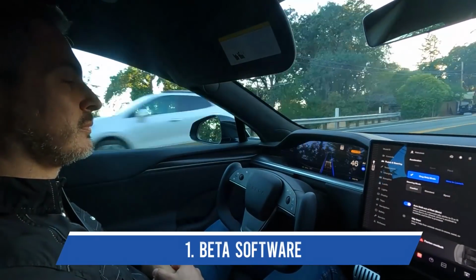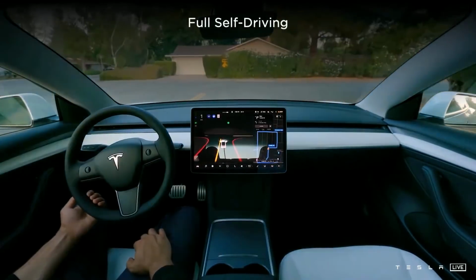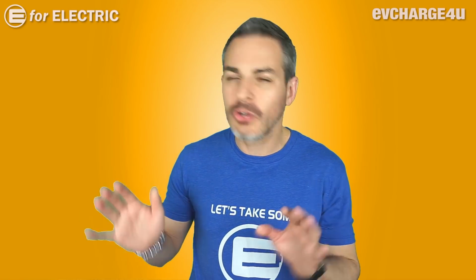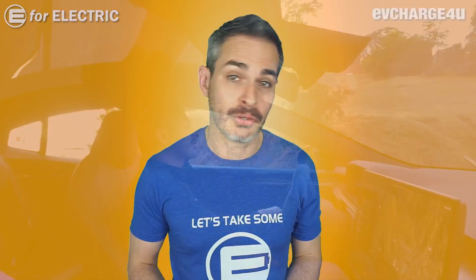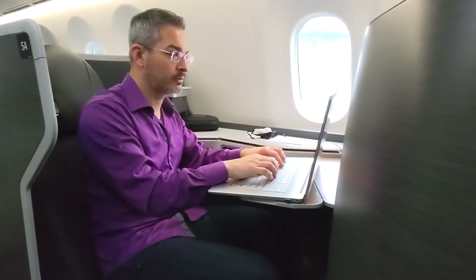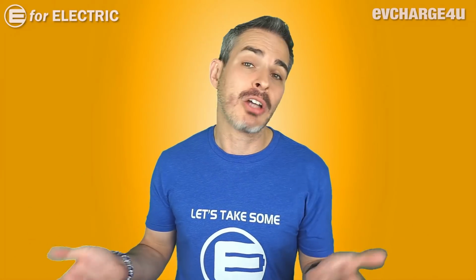Beta software has always been something that people knew to use with caution and at their own risk. Beta means that the software engineers that have created it have not fully tested it and are not 100% sure it won't blow up your laptop or your cell phone. So most people wouldn't touch it with a 6-foot pole simply because most of them like their laptops and their cell phones not blown up.